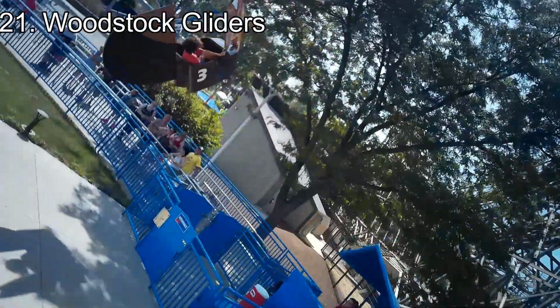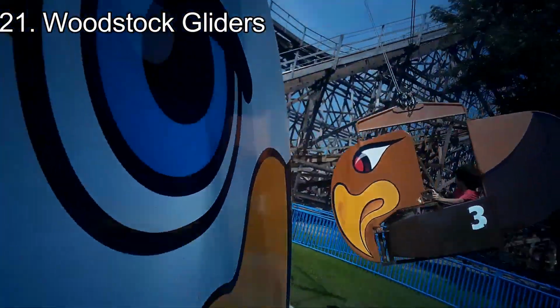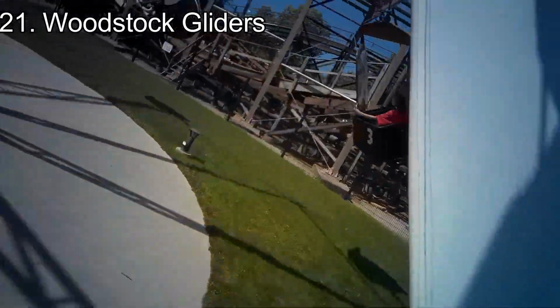Number 21, Woodstock Gliders. This is technically in Planet Snoopy, but this is basically a thrill ride. These gliders are always fun because of the ability to snap the cars. Moving the cars up and then back down causes them to swing and provide some decent pops of airtime. These are always fun rides.